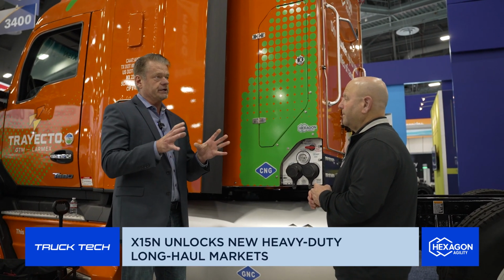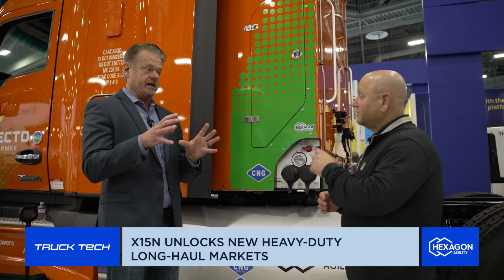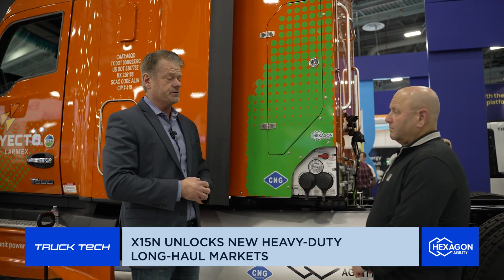Yeah. And that segment is really hard to solve for because of the energy consumption. It's going to take battery and hydrogen, which we believe is a future as well. But this is available today at scale.